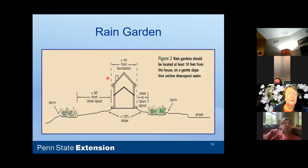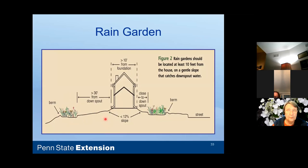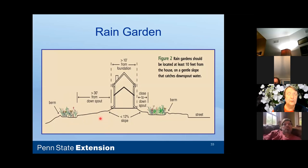Okay, here's your basic handy dandy house. Here's a slope going toward the back, and here's a rain garden right here. Now, this is about 30 feet from the downspout. Theoretically, if you really wanted to, you could run the downspout right down to there, but you don't need to. It's just going to run off on the soil, on the turf anyway. And here's a little berm. We'll talk more about the downslope berm.